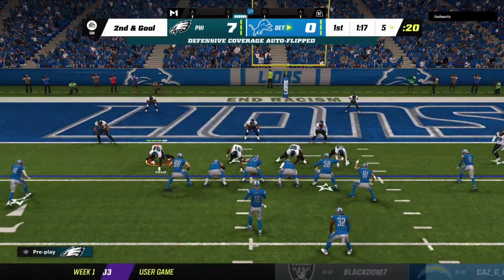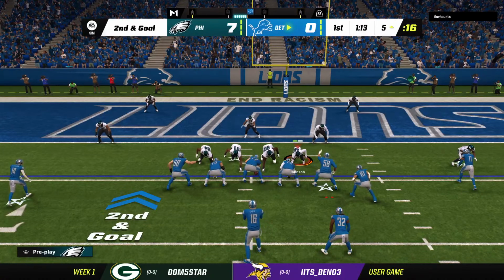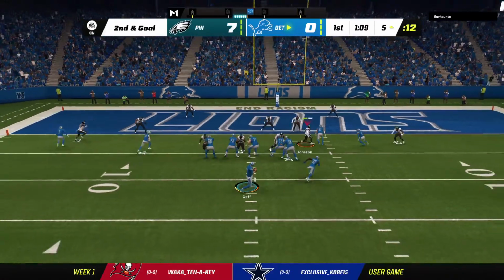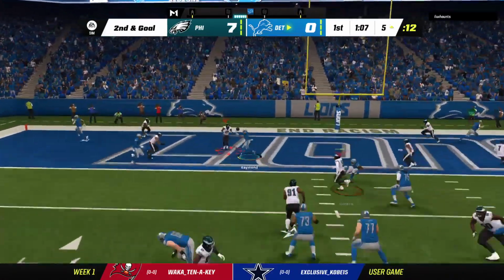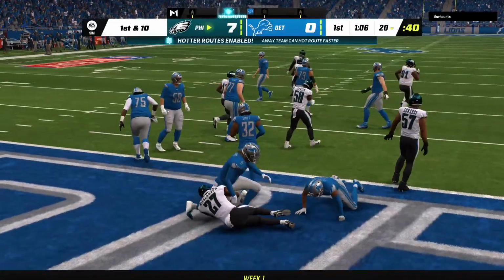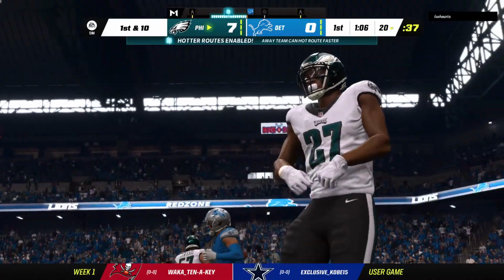The line of scrimmage, once again, the 5 as they get ready for 2nd and goal. Gone. And this is going to be intercepted. And the Eagles are going to get the football here as the ball will come out to the 20.